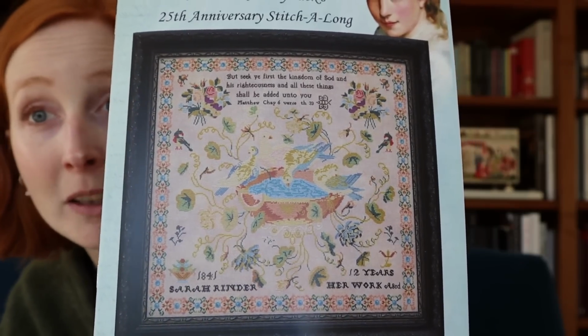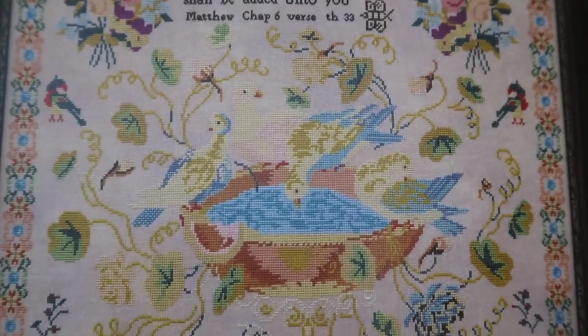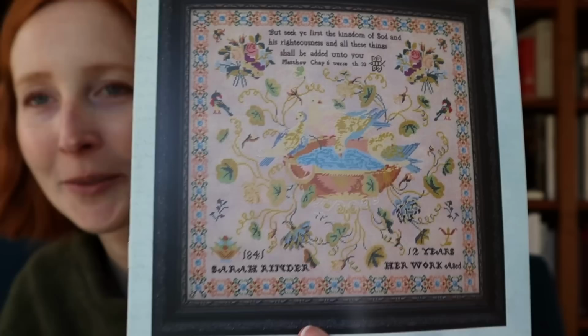Needle in a Haystack is my local. It's a wonderful, wonderful store. The birds are hilarious. I feel like my mom would enjoy this, actually. I should give it to her.